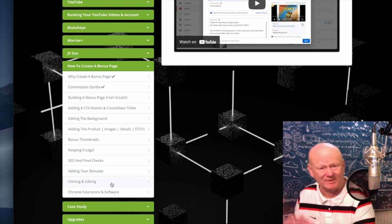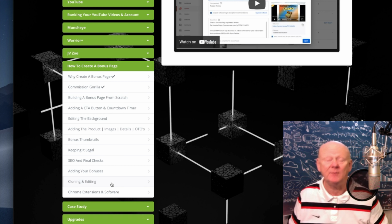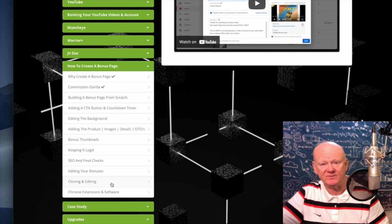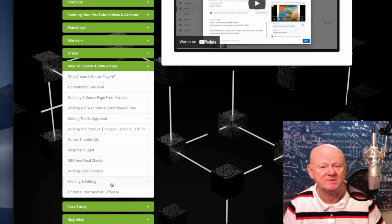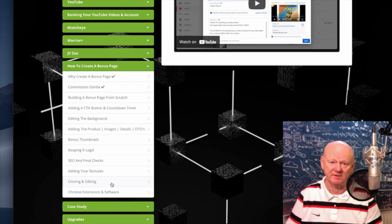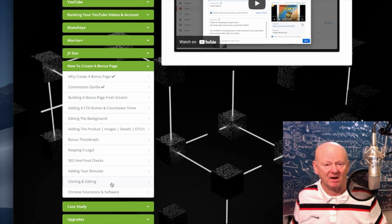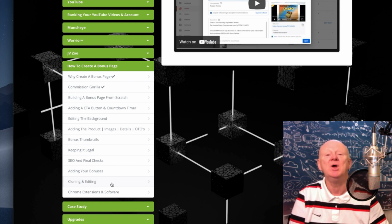As I say, once you've built it, and it is a big deal, the first one does take you time. But once you've got it, you just clone it, you copy it basically, and move a few bits in and out, edit it quickly, add your spin to it, and you've got a new bonus page. So once you know what you're doing, once you've built two or three and cloned a few, you're going to find half hour, 20 minutes, half hour, bonus page done, bonus page done, bonus page done, all super simple.